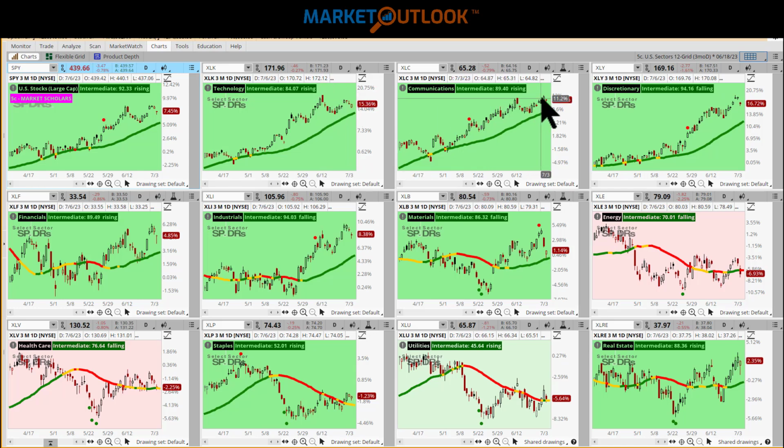With communications, we were. Remember, Meta is going to be a big player in communications. And then with discretionary, we were as well. So, you know, Tesla has had a nice run here recently as just one example. So this is another way to visualize what we had talked about previously that I don't think a lot of people are talking about right now. There's just a little bit of sheen coming off of the tech trade here recently.